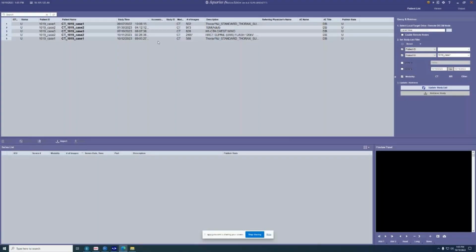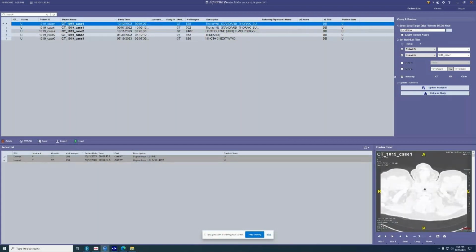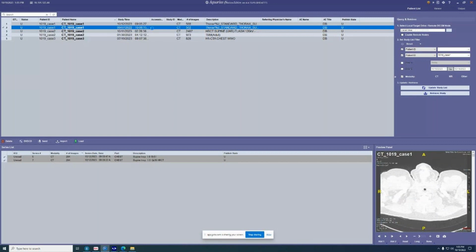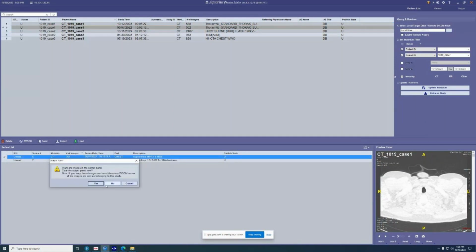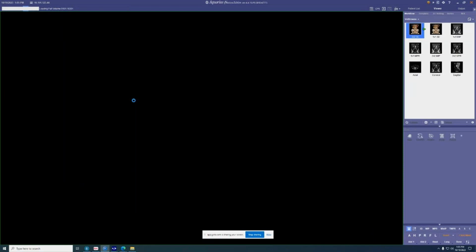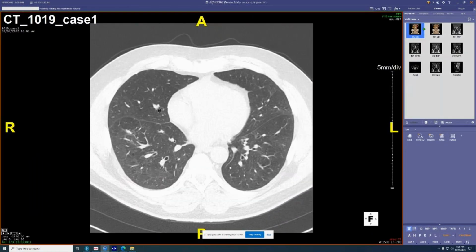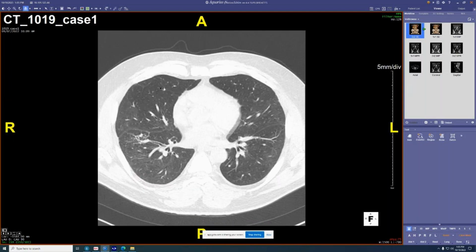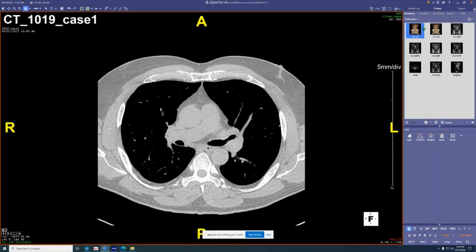Okay. Let's see. It's kind of sad. I don't even remember what these cases are, even though I downloaded them two seconds ago. So this is, take me a second to remember. Let's see here.